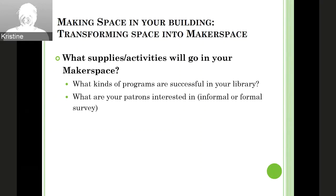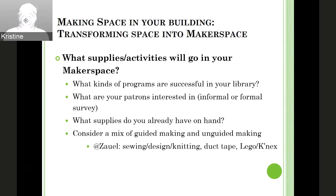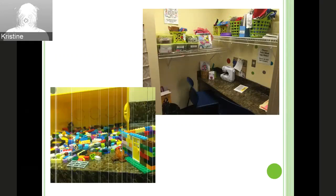And then look at what's successful in your library. What programs are people drawn to? And that shows you naturally what they're interested in. And so you probably already have a lot of supplies on hand that you're not thinking of. These would be great in Makerspace, but honestly, just collect the toilet roll from the bathroom, and they love making things out of that, and pipe cleaners. And you want to do some guided making and definitely leave some room for unguided making. Zoll does have a sewing machine in one of their rooms.